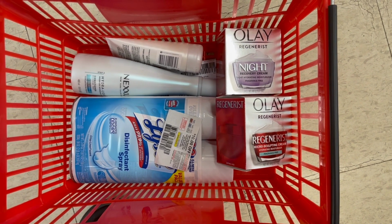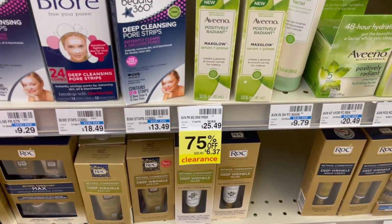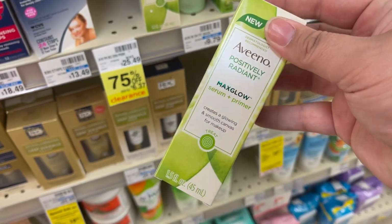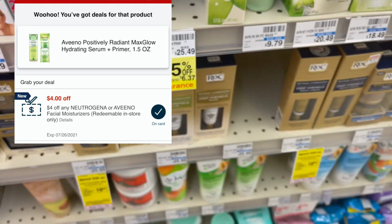So one more thing I want to show you is a little clearance deal that I seen here. So this primer and serum is 75% off at $6.37. I have a $4 off CRT, and it's going to make it just $2.37. All right, guys, so I am back in from CVS, and everything went great.